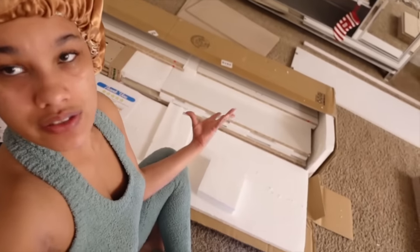But first of all, disregard this big old hump in my bonnet. My hair is in a bun, but it looks so bad that I'm like, you might as well just put the bonnet on. So ignore that. But I am currently pulling out everything for this dresser.